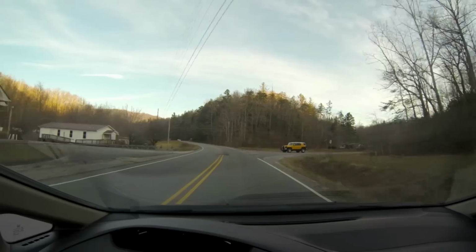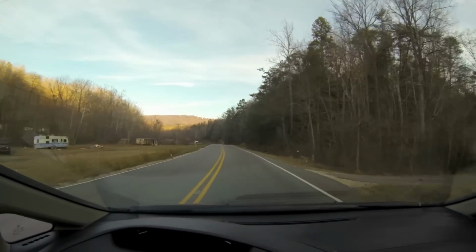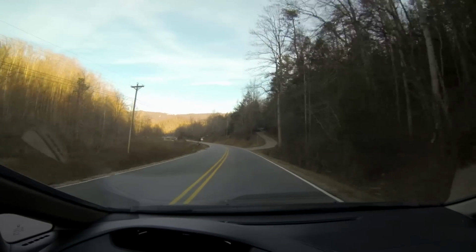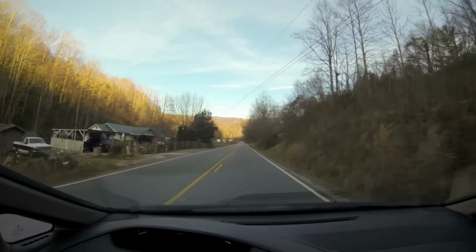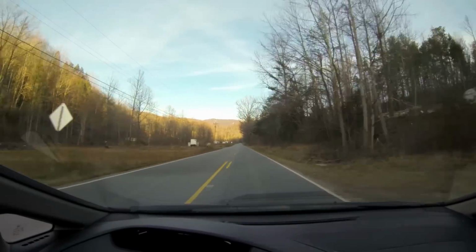Cox's Creek Free Will Baptist Church. So Cox's Creek is actually running off to our left over here. Maybe you can make that out. You can see that there's, of course, houses over here to the left, and back behind them is the creek. And straight up the mountain there, did you see that mountain in the foreground? That is Little Switzerland.